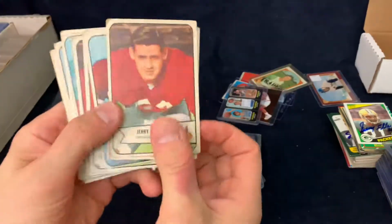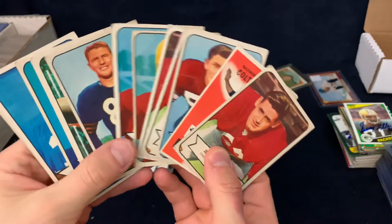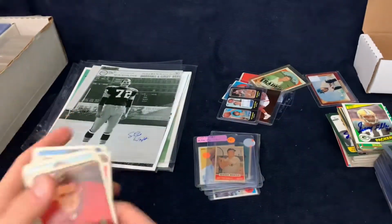Here's some 50s, mid 50s football, and these are $1 a piece. I like to try to buy some of those.